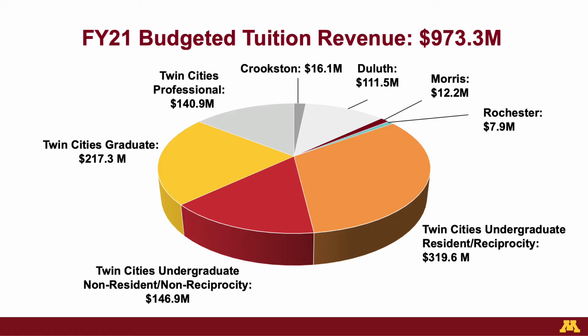About half of the university's tuition revenue is generated from Twin Cities undergraduate programs. Another 15% is generated on the Crookston, Duluth, Morris, and Rochester campuses, and is also primarily undergraduate tuition. And the remaining 35% is generated by the wide variety of graduate and professional programs at the university. Of the undergraduate tuition on the Twin Cities campus, nearly 1/3 is generated from non-resident, non-reciprocity students, with the remainder coming from resident and reciprocity students.